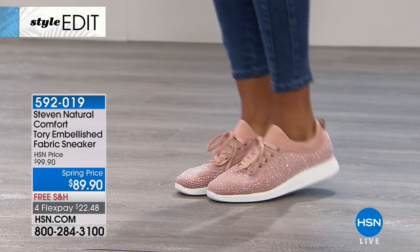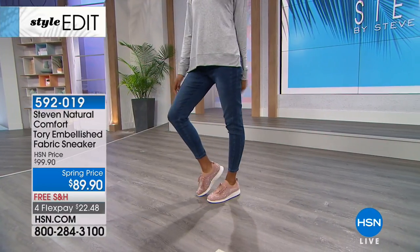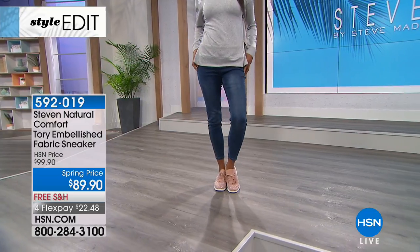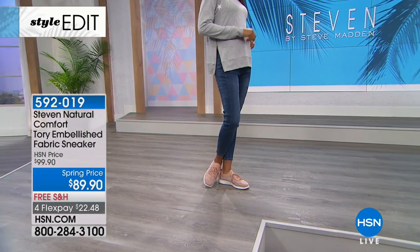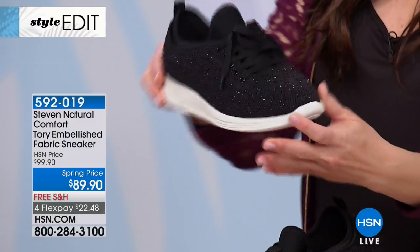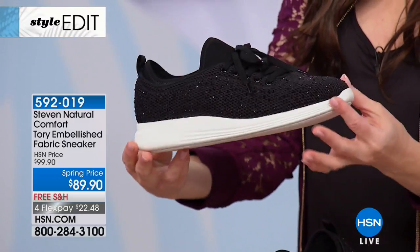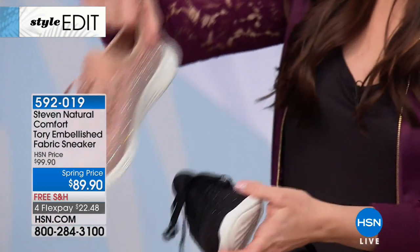Oh, this one is so good. So you're looking at the amazing Tory embellished fabric sneaker in the blush. Now we do have it available in some other colors that I want to share with you. It's another sneaker that we don't have a lot of, so come back over here and take a look. Medium and wide and whole and half sizes are available too. So who doesn't need a black sneaker? Who doesn't want that black sneaker to be a little bit more fabulous? So there it is in the black.